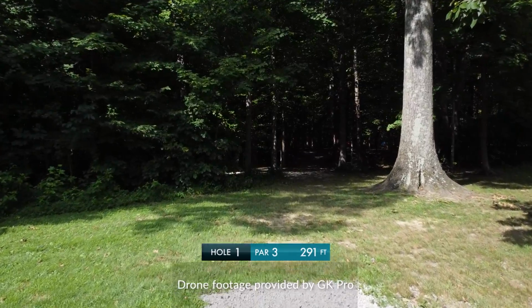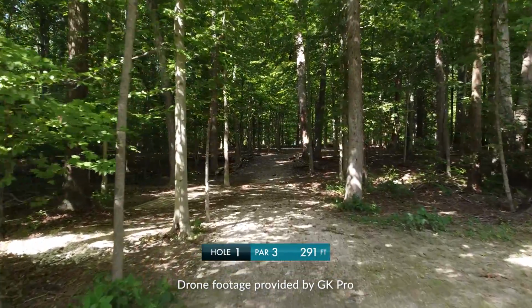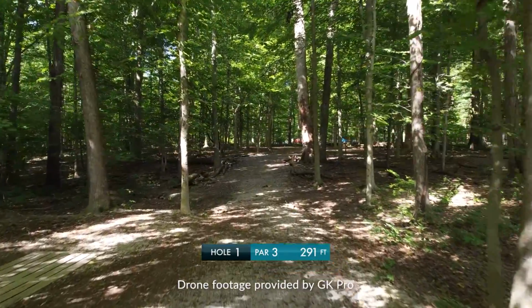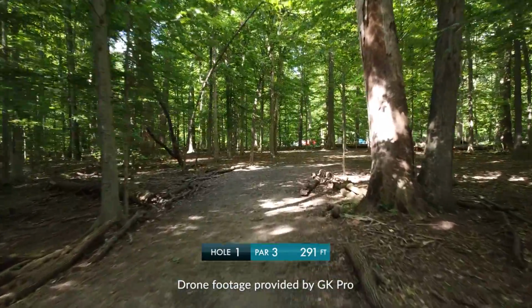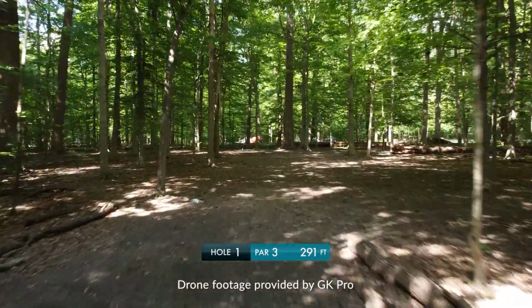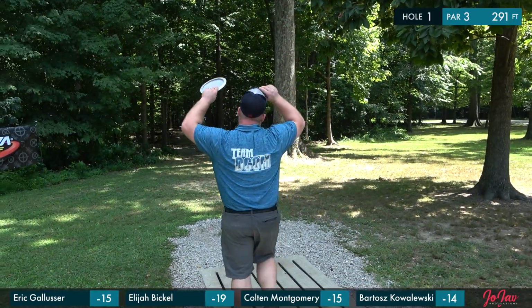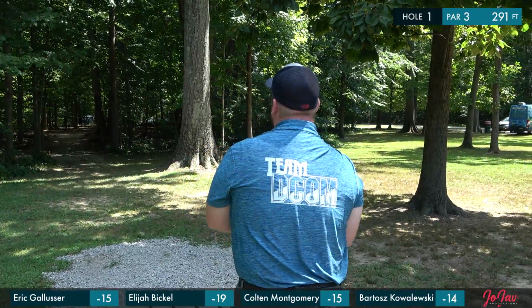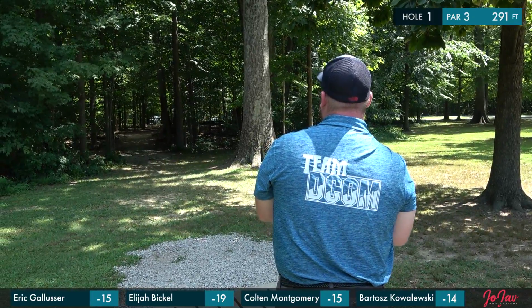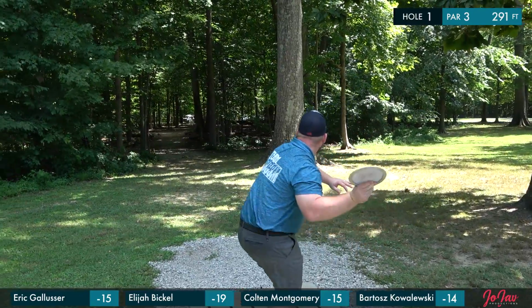And we have 1 hole left, and it's gonna be hole 1. 291 foot par 3. You kind of start out in the open and you shoot into this tunnel that's about 20 feet wide. And after you get quite a ways down in here, it takes a slight bend to the right. This is the short pin position that you see. The longer pin that we're playing is about 100 feet up and to the right. Yeah, so the forehand plays well down this fairway. Like Bart said, it pushes to the right significantly.